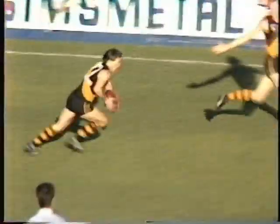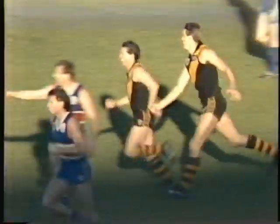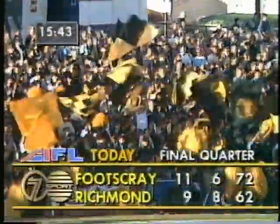Running out of room, Dale Waitman. Spins out of a tackle. In he comes to Honeybun. Sweeps the hand pass. Nichols will run into an open goal and kicks it. This is far from over. 10 points the margin.